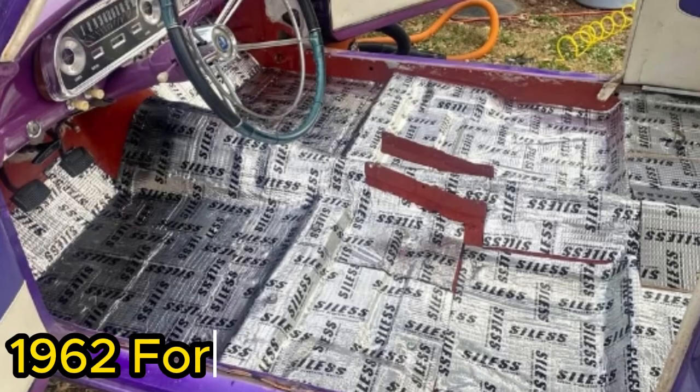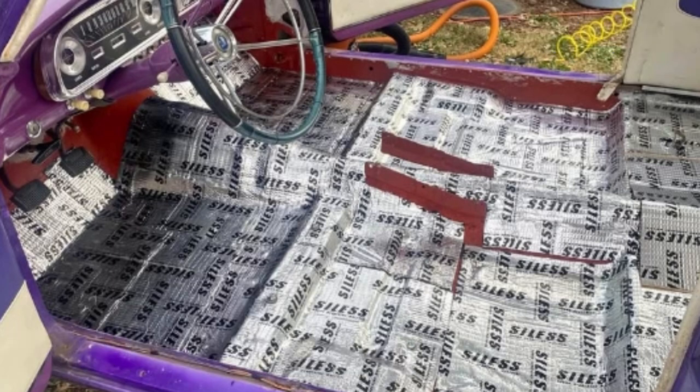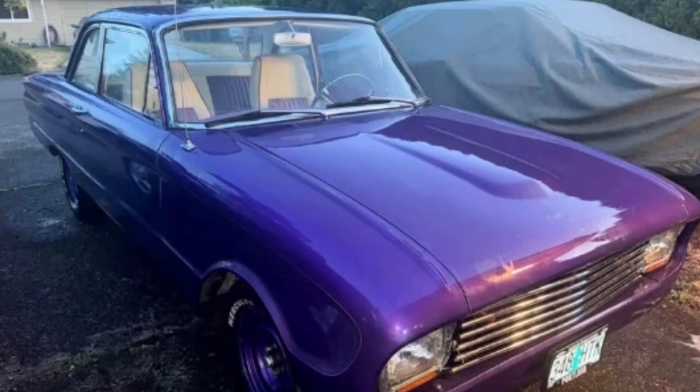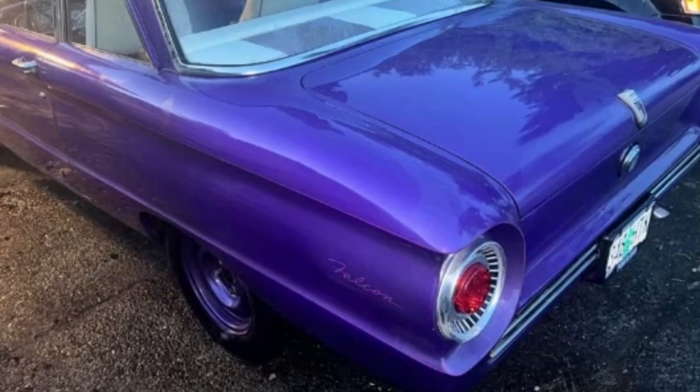Number 12. The 1962 Ford Falcon, priced at $5,500, located in Troutdale, Oregon. This automatic transmission six-cylinder car features a striking purple exterior and interior, hinting at its show car status in the 1980s. The engine runs well and the transmission shifts smoothly.